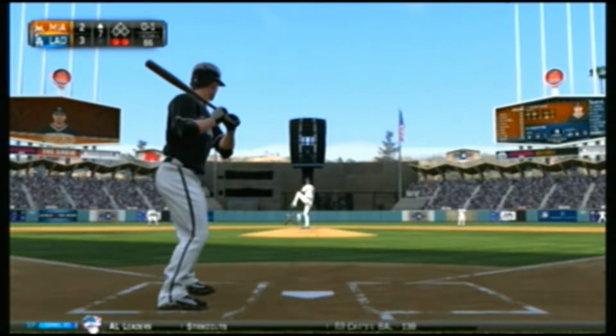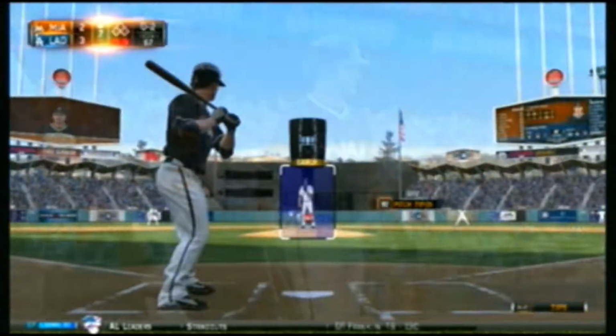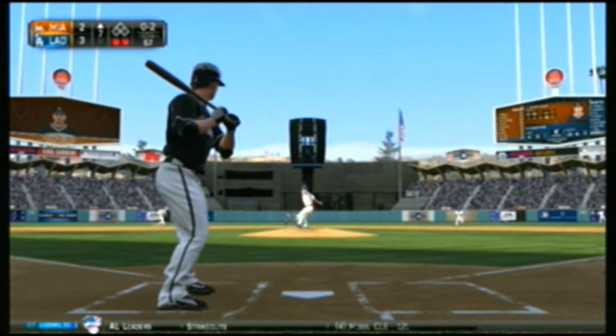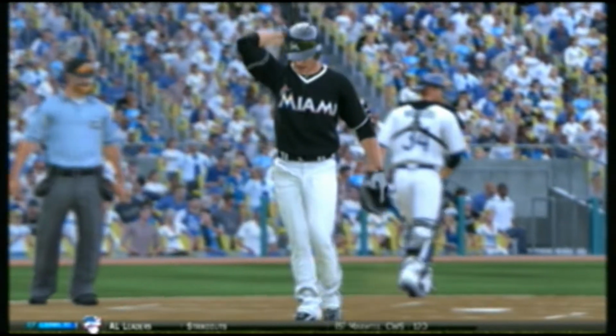Here's the pitch. Swinging, a ball hit on the ground, but this will get foul for strike 2. Here it comes. And he struck him out, his 8th punch out of the ball game, and that one ends the inning.